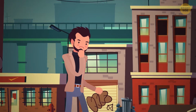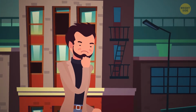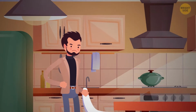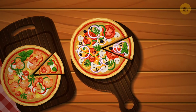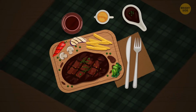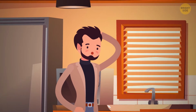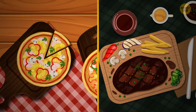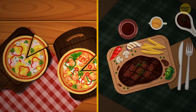Thomas is an undercover detective, secretly visiting suspects, trying to figure out who has stolen a large sum of money. Today he has dined in 2 different houses with 2 different families. The first family treated him to several pizzas with various yummy toppings. The other offered him a steak and grilled vegetables. Now Thomas is a bit confused, because all the food is delicious and quite expensive. Can you help the detective figure out which family has more money? Share your ideas in the comments.